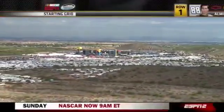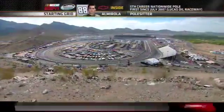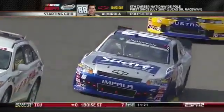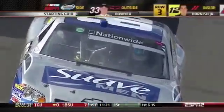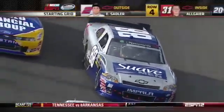Back here at Phoenix International Raceway, across the top of your screen is our starting grid, and Eric Almirola, his first pole ever here at Phoenix, his 5th career Nationwide pole, first since July of 2007. Four cars did not make the field: Jennifer Jo Cobb, Carl Long, Josh Wise, and Darrell Wallace, who crashed hard. Three to the rear: Ron Hornaday and Derek Cope for unapproved adjustments, and Scott Speed for missing the driver's meeting.